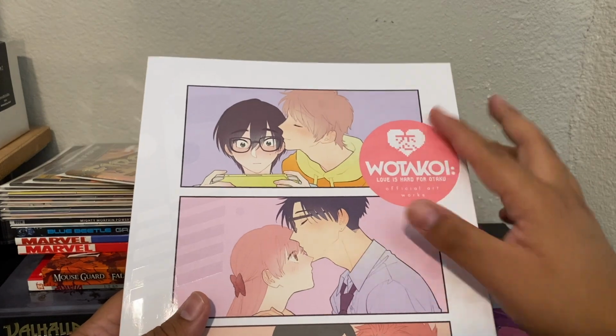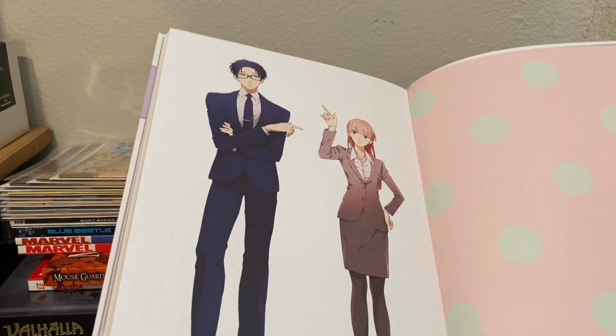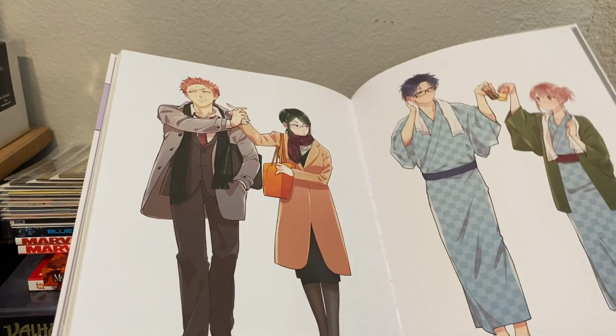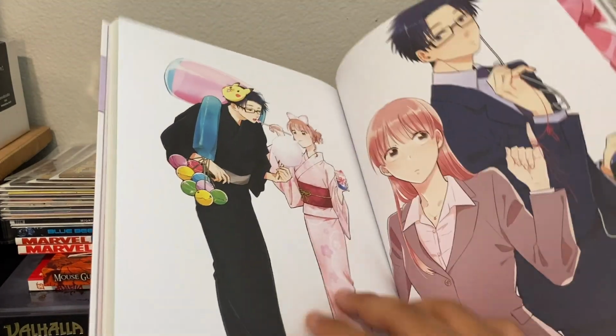I like this. It looks like a sticker, but it's not. It's just the title. There we go. Nice gray end pages. And I think it's just the color pages from the book in large format. And a lot of them look really, really beautiful. I like this a lot, man. It looks super, super nice.